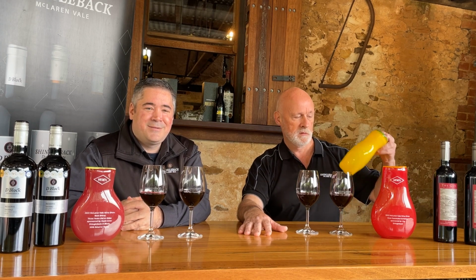Now we're very proud, very amazed at the success we've had in the last couple of years at McLaren Vale. And just lastly, which we're a bit surprised at the launch, getting the Best Exhibitor overall for the 7th year in a row. It's that little yellow one there. Yellow. So we're quite proud of that. Hopefully we'll get the 8th.